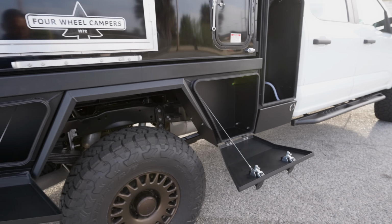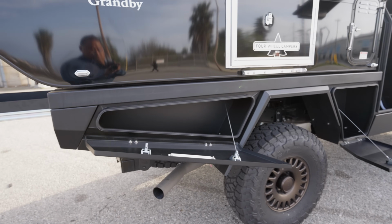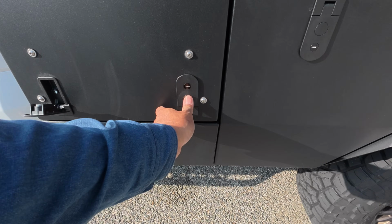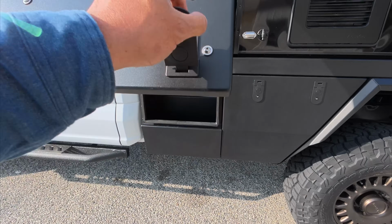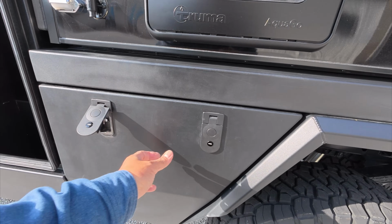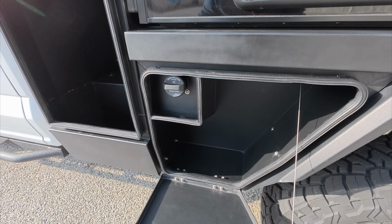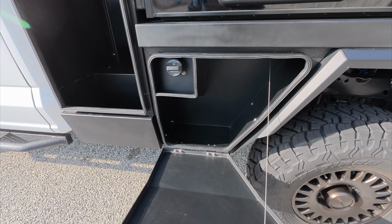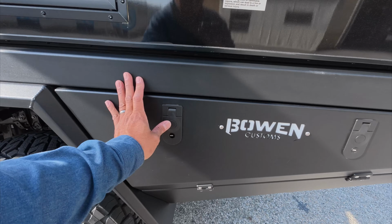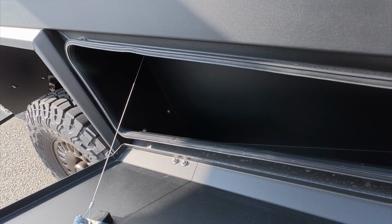Each one of these cabinets open like so, and there are 4 of these, 2 on each side. This opens from this side as well. As you can see, the garage passes right through. These are the 2 cabinets that are on each side. This one has the fuel neck installed, which makes it fully lockable. And then this is the rear corner cabinet that also opens.